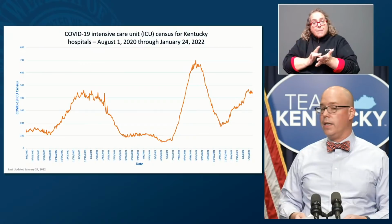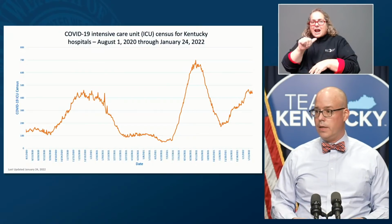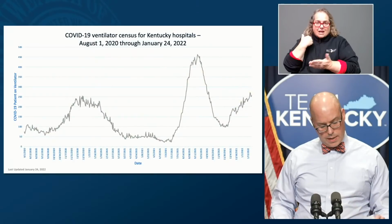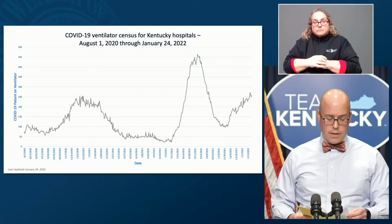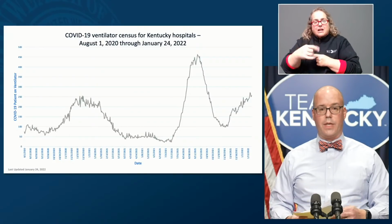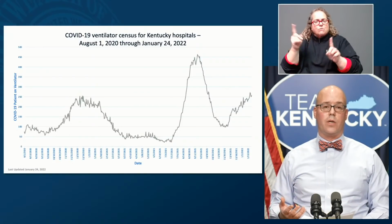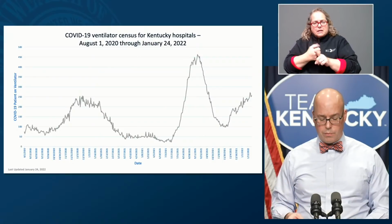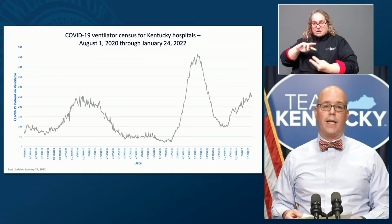And so we are not anywhere near our peak for ICU utilization that we reached last fall. Next slide, Scotty. And then on this slide, you see the ventilator use. And this virus in some ways almost behaves like a different virus. It does not appear to hit the lungs nearly as hard for most people as the prior versions did. And so we don't appear to have any danger of running out of ventilators.